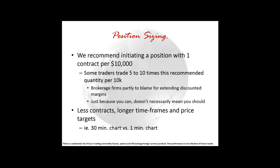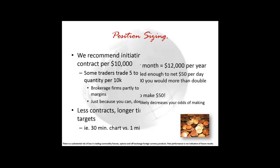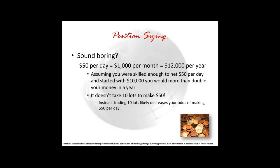I believe you should trade fewer contracts and longer time frames. And let me tell you why. It might sound boring to trade fewer contracts using a 30-minute or 60-minute chart and maybe only getting 1, 2, maybe 3 trades a week. I know it sounds boring, but here's the reality. $50 per trading day equals $1,000 per month, equals $12,000 per year. Assuming you're skilled enough to net $50 per trading day, doesn't sound like much, does it? And if you started with a $10,000 account, you would more than double your money in a year.